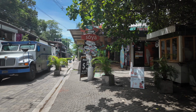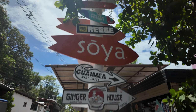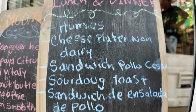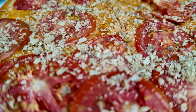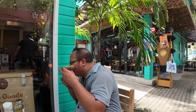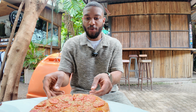Okay, you know we gotta eat, and we out here in El Tunco, and look what we found. We found Soya. Doesn't the tomatoes look like pepperoni? Let's get a close-up. Fire. We have our driver eating vegano pizza. The mushrooms. Oh yeah.